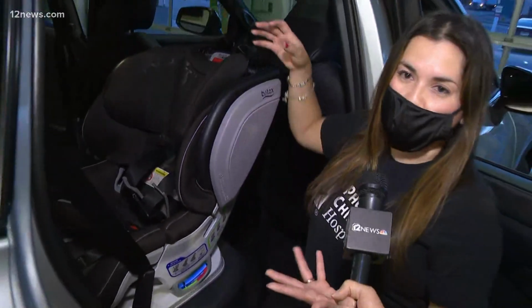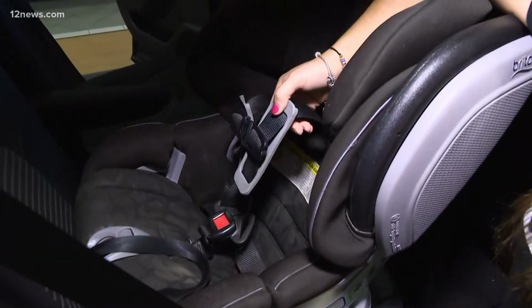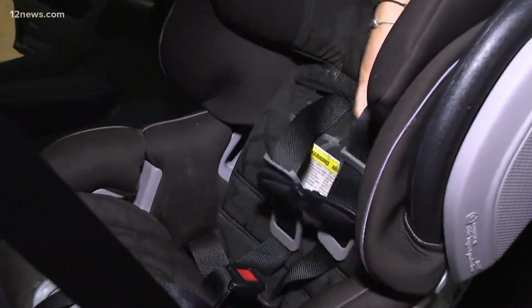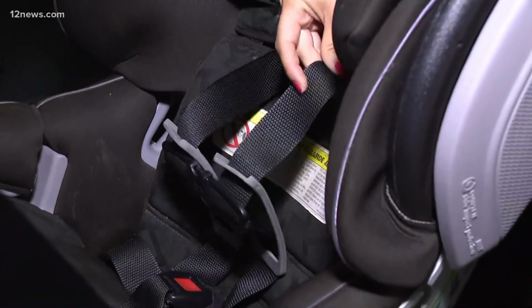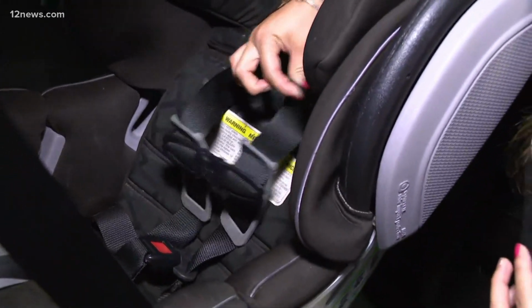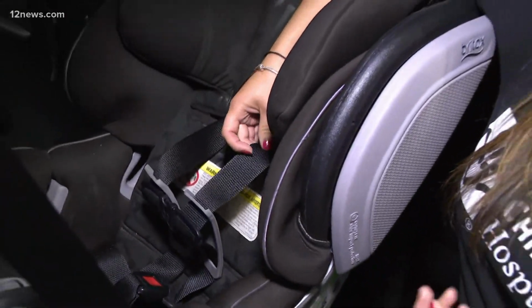Another thing that we commonly see is the harness. The harness might be too loose on the child, so we don't want that. We want to make sure that the child is protected in the car. To check if it's a good harness installation, you want to do the pinch test. If you're able to pinch the slack right here from the shoulder area, that means that it's still too loose and you need to keep tightening it.